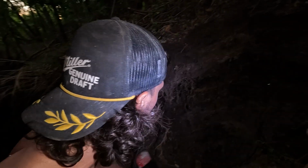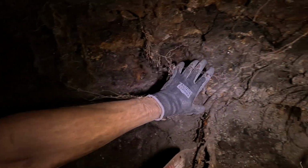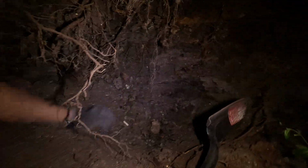Old trash pit from way back in the day. You see them burn layers? Look at that. That's that layer we chasing up through here. You see that ash layer? See that, fellas? That's where them bottles gonna get. Right up in that burn layer right there. Look at that. See what I'm saying?